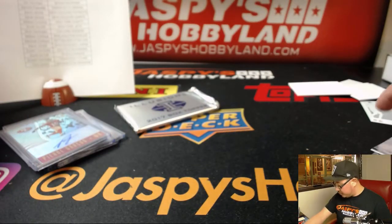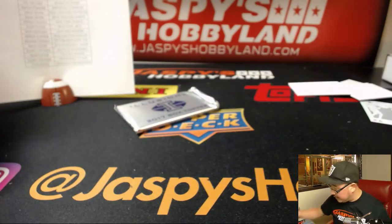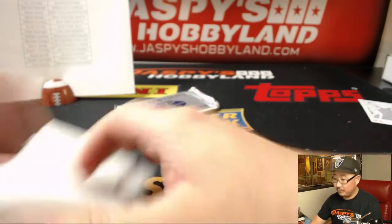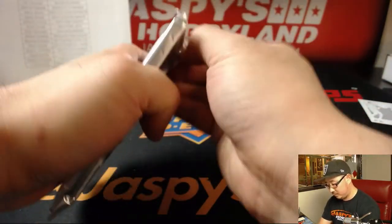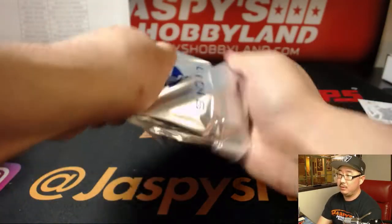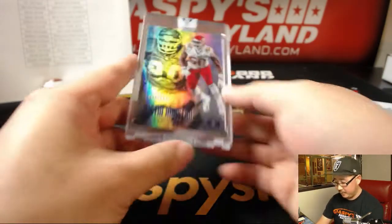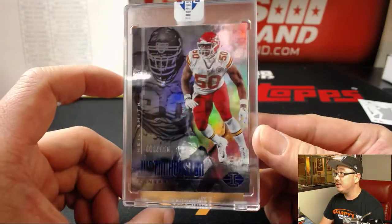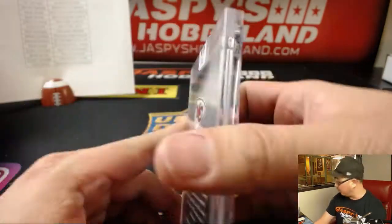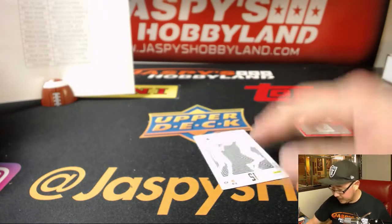And there you have it, folks. Let's see what's in that box bottomer. And it's going to be 60 out of 100. That's Justin Houston and Neil Smith for Rory and the Chiefs. A couple encased cards for him. All right.